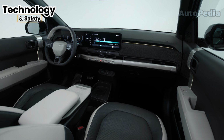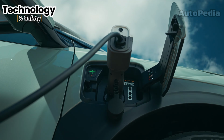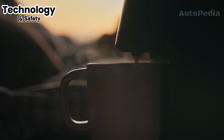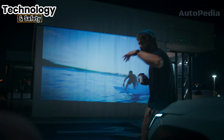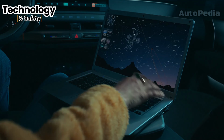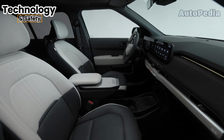The EV3 also offers vehicle-to-load V2L charging, which allows you to power external devices like laptops, small appliances, or even camping equipment directly from the car's battery. This is a game changer for those who need power on the go, whether you're on a road trip, camping, or just need to charge your devices away from home.